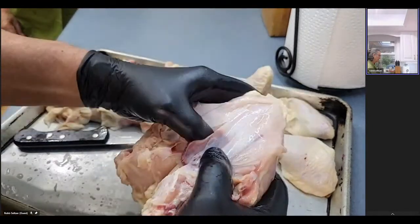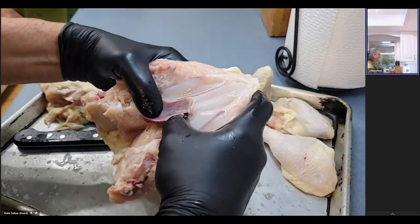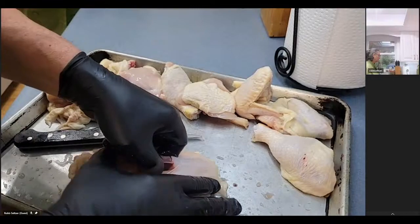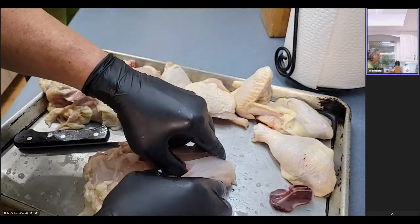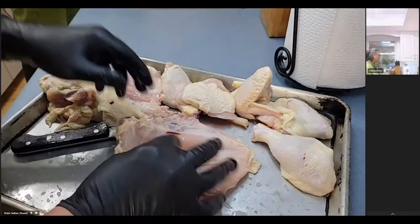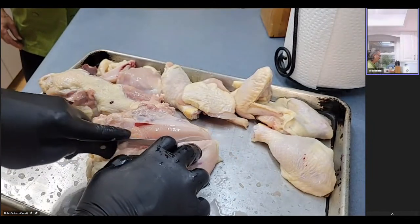Then I can spread the chicken, take my thumb, and just pop this little baby right out. See, this comes right out. There's the base of the keel bone. And then we've got the other piece up top that again pulls right out. So now I've got two actually bone-in chicken breasts. So I can just split those.